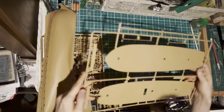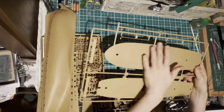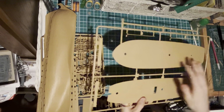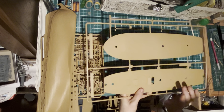Next sprue we have here is, I see a couple pieces for something for, I think these are for our masts. Not sure what this is. And we have the first two decks. So we have our lower deck, and I want to say this is, so this is our middle gun deck, our lower deck.